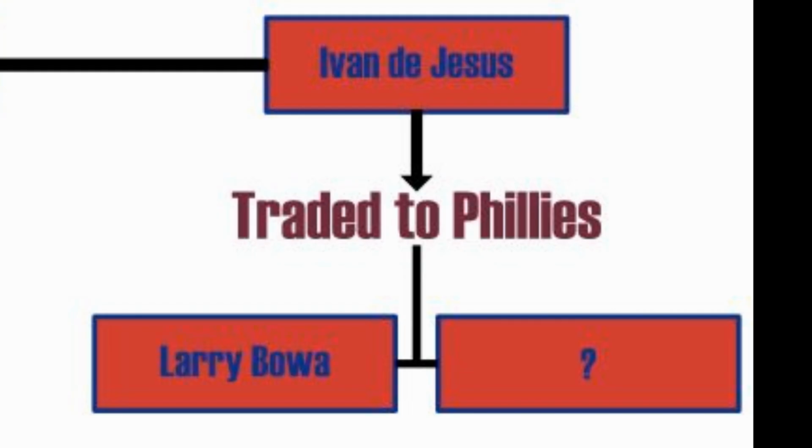Shortstop Larry Bowa. Bowa played shortstop for the Cubs from 1982 to 85 and was the everyday shortstop in 1984, when the Cubs won the NL East for the first time ever and played postseason baseball for the first time in 39 years. Bowa started all 5 games of that year's NLCS against the Padres.